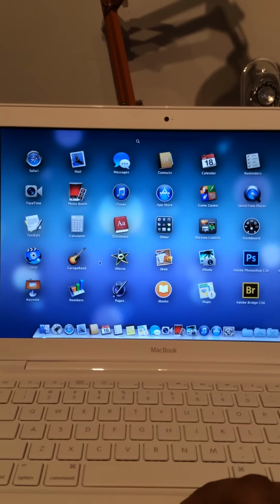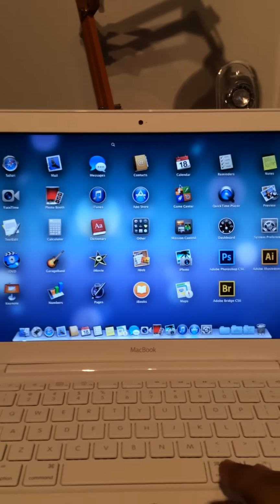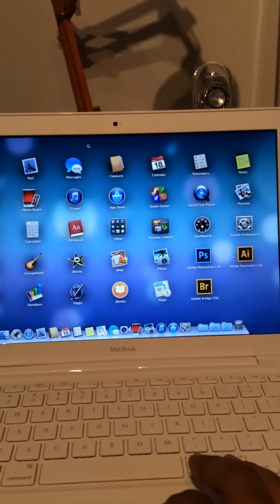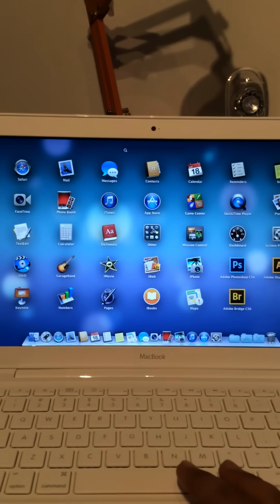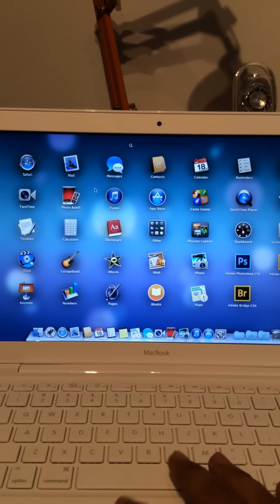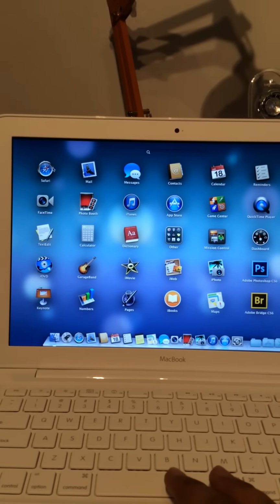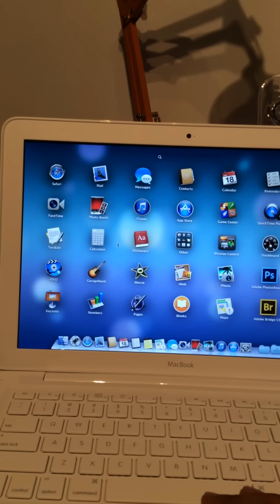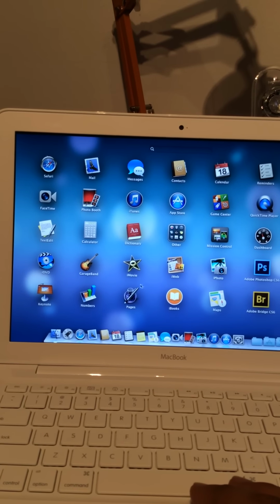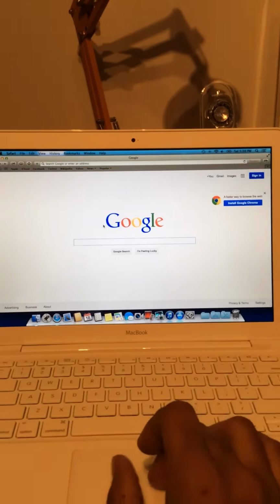As far as apps preloaded on it, we have all your normal ones. I put on Photoshop, Illustrator, and iWork and the iLife suite. So any regular or even seasoned user would be pretty happy with just some basic apps. Macs don't usually come with those, so you don't have to pay for it. So I thought I'd put it on there for you. I've been using them myself. Internet's pretty speedy. Loads right up.